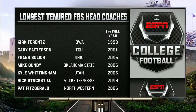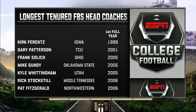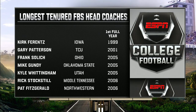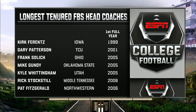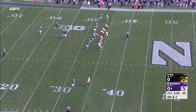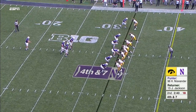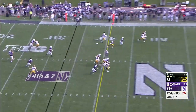Since 2006, Ferentz and Fitzgerald have been going against one another in Big Ten play. Kirk Ferentz, a couple years longer than Patterson at TCU. And how about Frank Solich, still in Athens? Hanging around, no doubt about it. And not only do these two coaches know each other well, they actually approach the game in a pretty similar way. It was a time in the late 90s that Northwestern started a different offensive approach, but defensively they're similar. They still like to run the football and then be buttoned down on special teams, take the ball away, defend third down. All of that, both of these teams do extremely well.